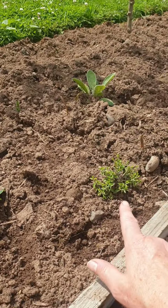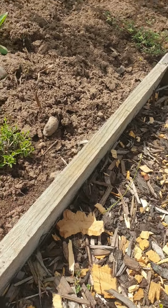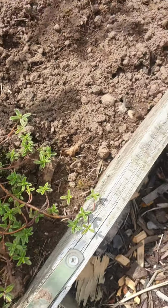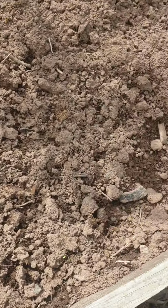Now these plants I've got along here, there's one there, there's one there by that post, there's one a bit further down. They were in my pallet wall last year, and I thought they might thrive if I put them into the ground, and you know, they're looking better already. So I'm hoping they'll come along here and fill this nicely and make it look nice.